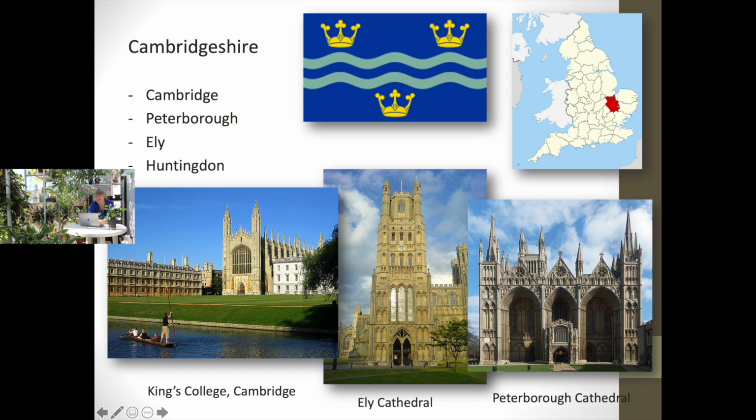Oliver Cromwell, the leader of the parliamentary forces in the Civil War. So you might say the man responsible for the beheading of King Charles I, later ruling England as Lord Protector. So he was born there, and he represented Huntingdon. A few more slides, just a few.